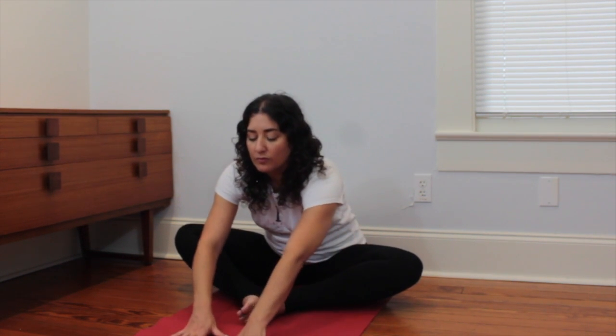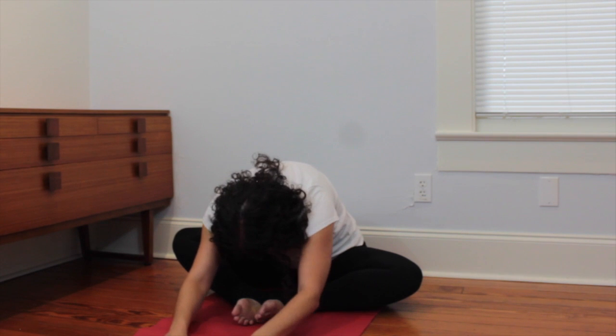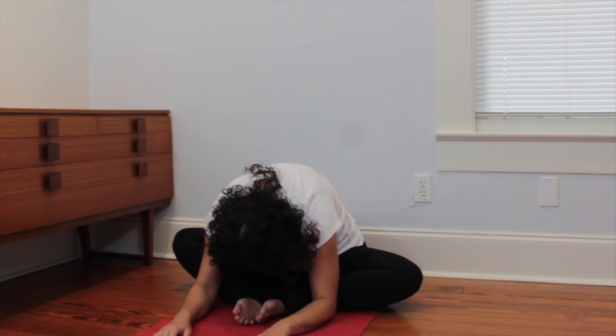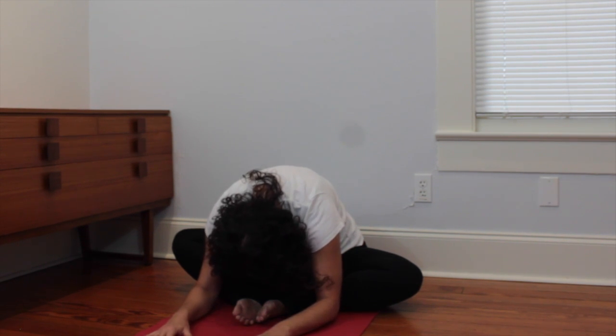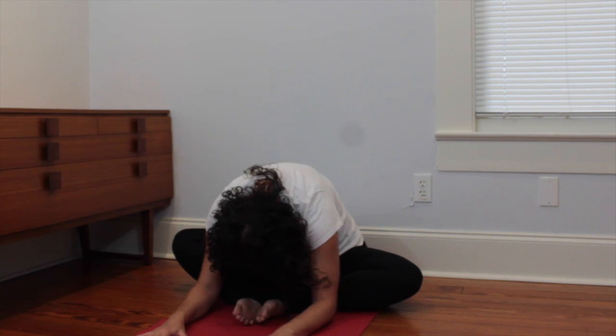You can also forward fold over your legs, walking your hands out in front of you for support, maybe even bringing your elbows down if that's comfortable. Bow your head and breathe deeply. Feel the stretch across your whole back and your hips. Stay in this pose for several breaths, trying to release a bit more.